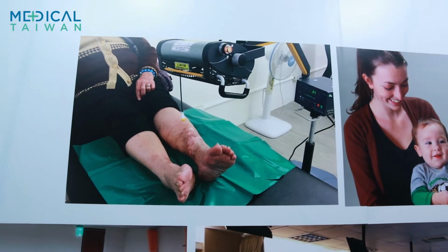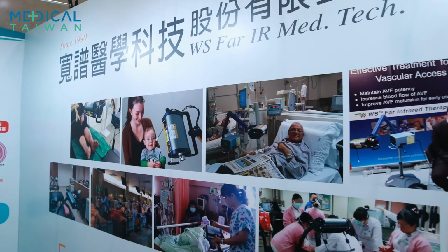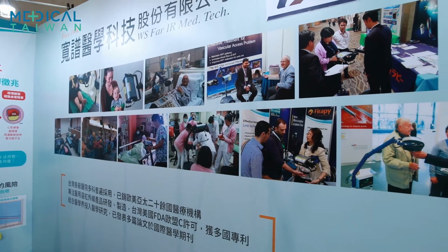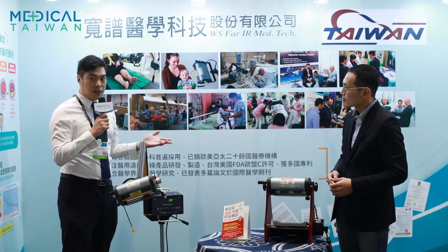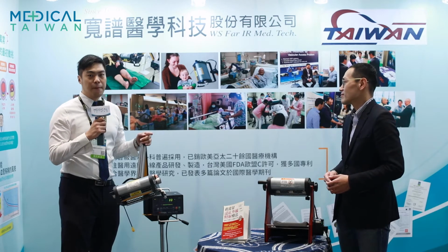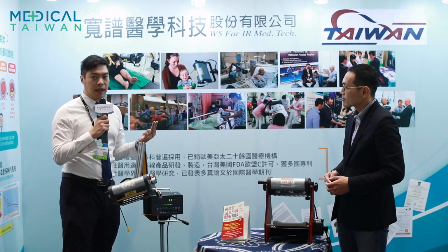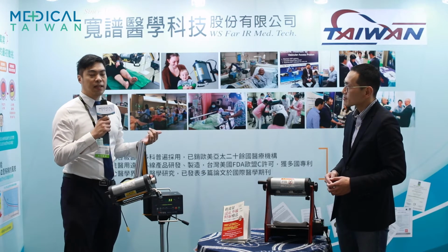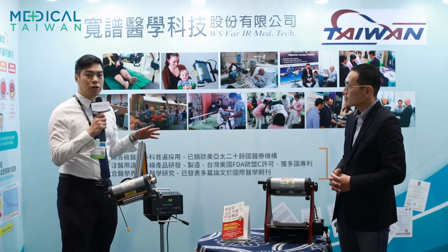So first, for dialysis patients, as you can see in the picture here, it's a picture of dialysis treatment while they are using Firapy. Those dialysis patients face some very serious vascular access problems every day, and those problems are very annoying. For example, they face problems like fistula pain, needling pain, hematoma, steal syndrome, and inadequate blood flow. All these problems, Firapy can help them to solve.